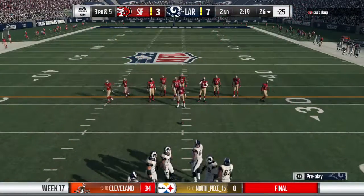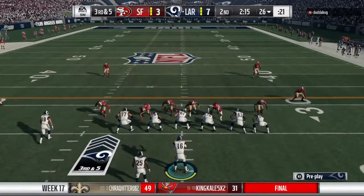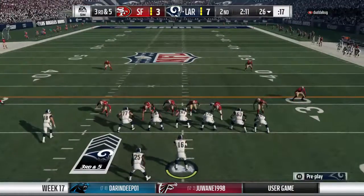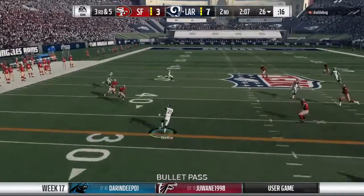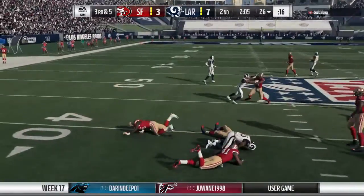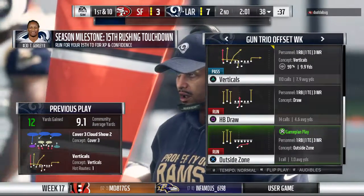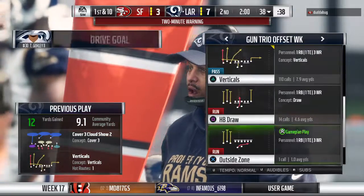And on 3rd down, a nickel formation here defensively. From the gun, here's Goff. He's going to flip one out here to his running back. And he's going to have the 1st down at about the 38. They pick up 12 on the play there, and they move the chains.